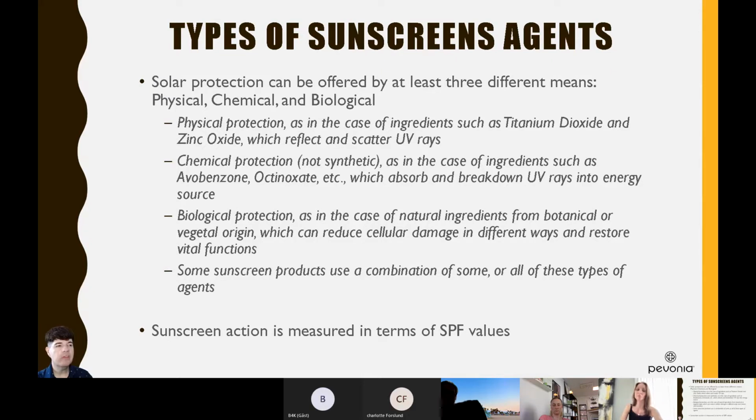There's also sunscreen still in the market with chemical protection, which doesn't mean to be synthetic, but mostly a type of protection that is based on sunscreen agents that absorb and transform the UV rays. Those are avobenzone, octinoxate, etc. Those are still in the market, but many countries do not allow them anymore. And certain places where they have natural flora and fauna, they try to stay away from those and forbid the use of those sunscreens, especially if you are in a protected environment.